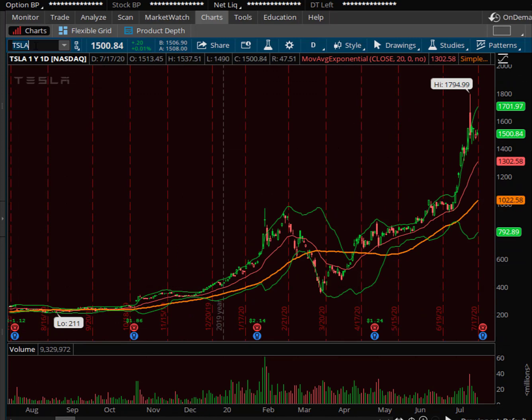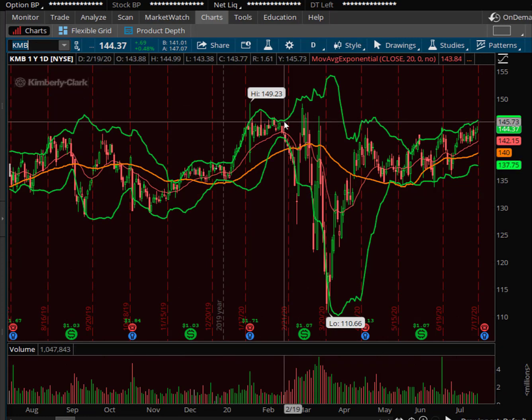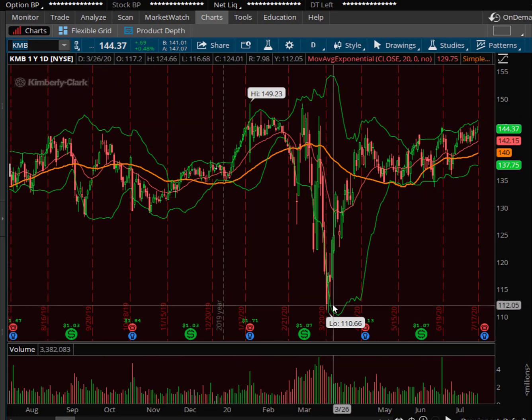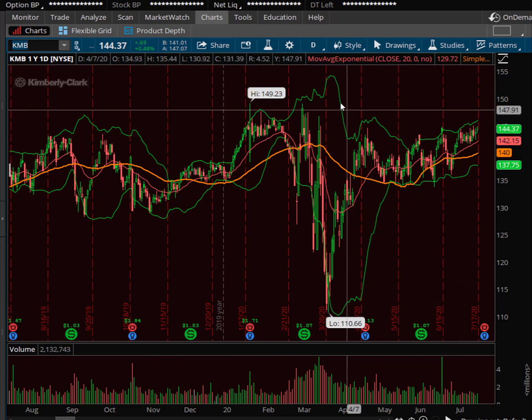some fireworks. How about Kimberly-Clark? Stock was at what, 140 something, 110. It gets right back up as quick as it went down, and now it's dead weight. This thing could potentially break out.